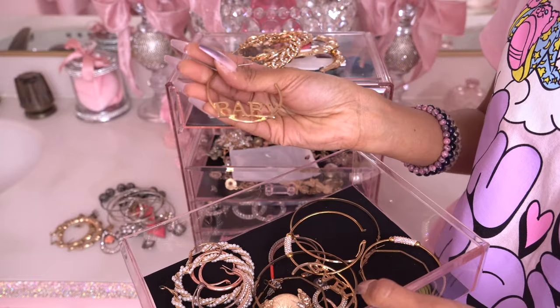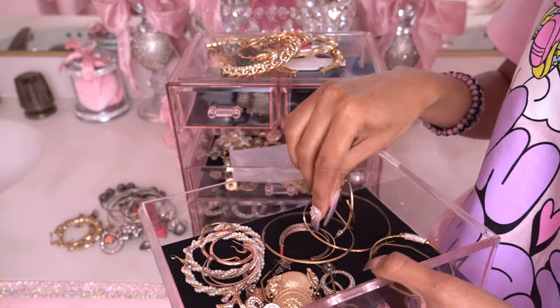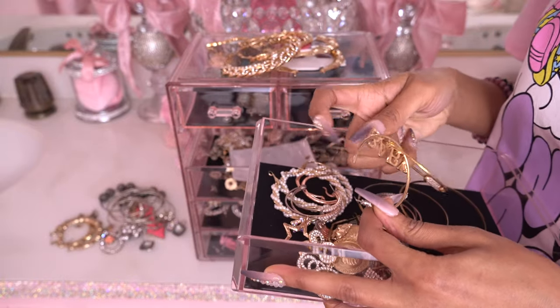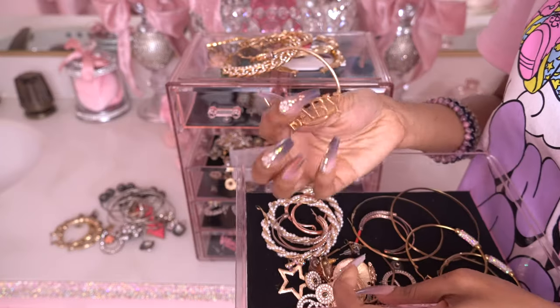Anyways, I have this baby hoop earring. I'm definitely keeping those. I love these earrings. And I wore them too much. That's why I stopped wearing them. Because I was like, dude, I need to take a break. Those are the only earrings I'll be wearing.